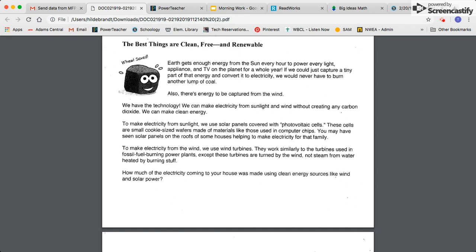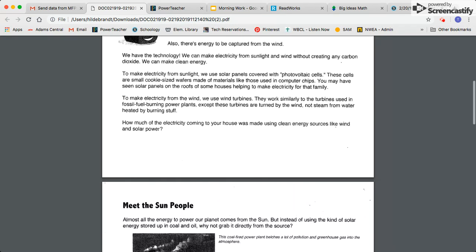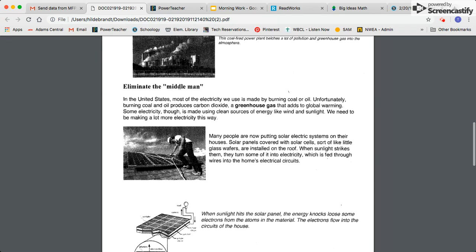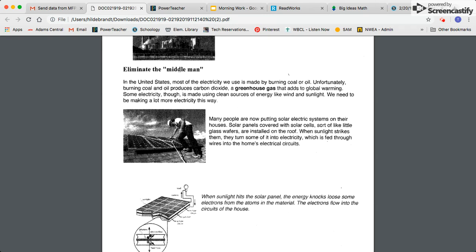How much electricity coming to your house was made from using clean energy sources like the wind and solar power? Next page says, Meet the Sun People. Let's take a look at this page together. Almost all the energy to power our plants comes from the sun, but instead of using the kind of solar energy stored up in coal and oil, why not grab it directly from the source? Eliminate the middleman. In the United States, most of the electricity we use is made by burning coal or oil. Unfortunately, burning coal and oil also produces a greenhouse gas.